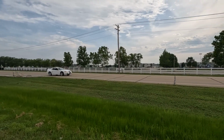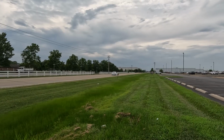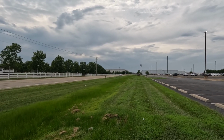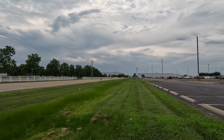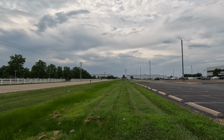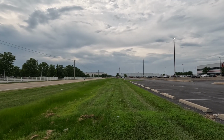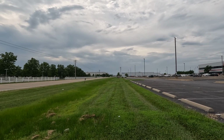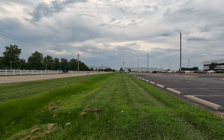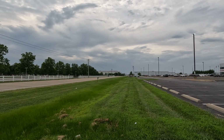Fast one. God, that sounds great. It's refined. It doesn't sound all crazy. The new ones are loud. I like the S550s, but they are loud. Although I do love the Bullitt car, but who doesn't? This is a really nice car. For $99, it is awesome. Here he comes.